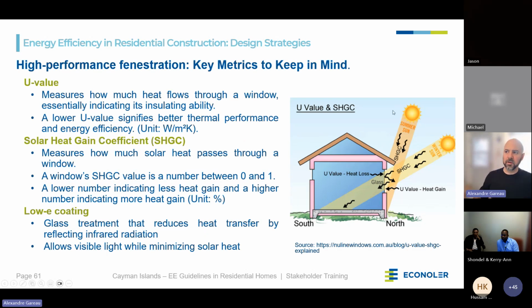A quick word on these metrics. The U value, like I said, measures the heat flow between the outside and the inside, so the heat flow going through the window. U value is the opposite of R value. In general, we want a high R value for walls, but for windows, we're looking for a low U value. A low U value means better insulation in the case of windows.